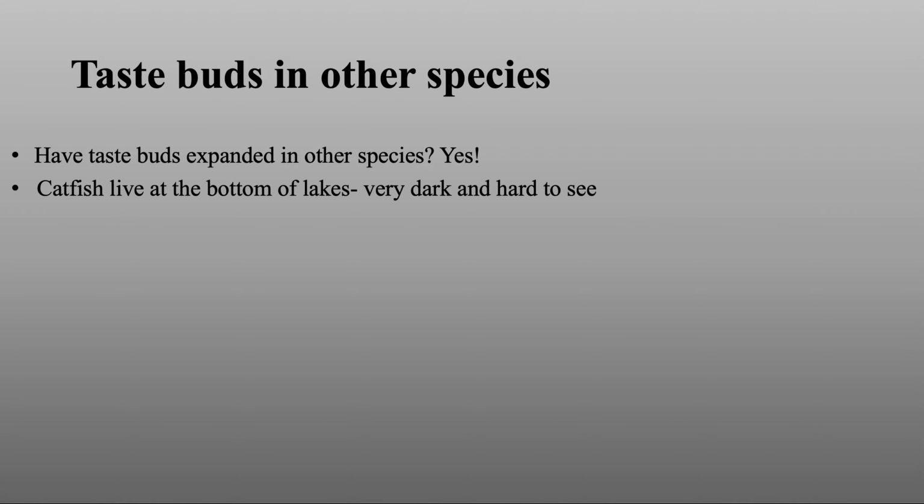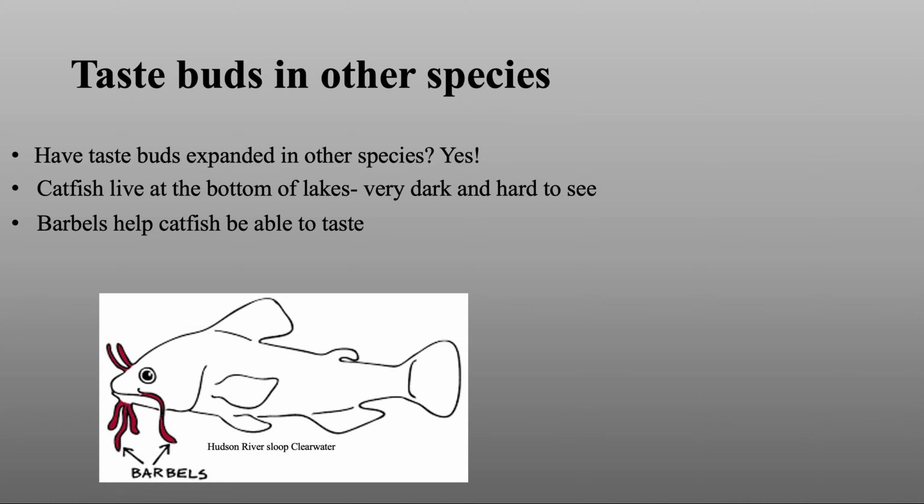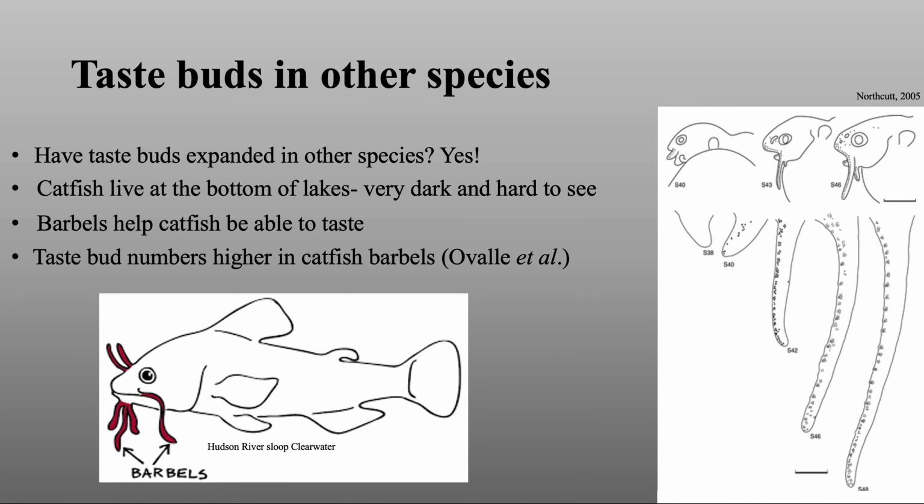Have extra oral taste expansion been seen in other fish species? The answer is yes. Catfish live at the bottom of lakes where it's very dark and hard to see, similar to the cave fish. The barbels help catfish be able to taste. As the barbels increase in size, the number of taste buds increase as well, showing an expansion.